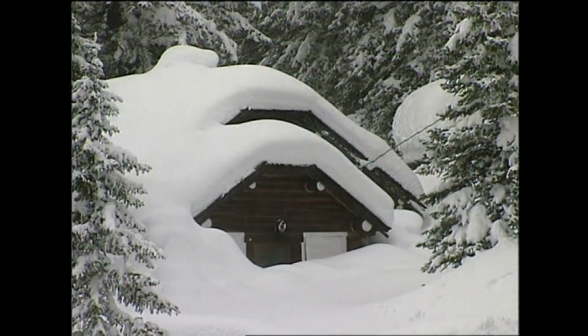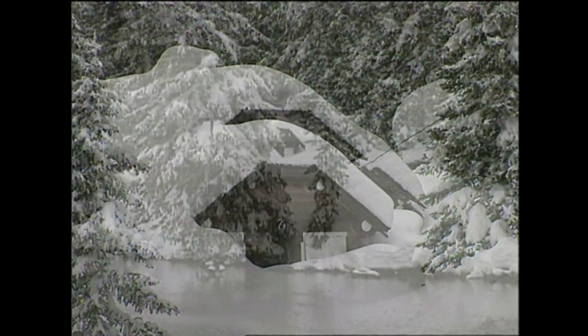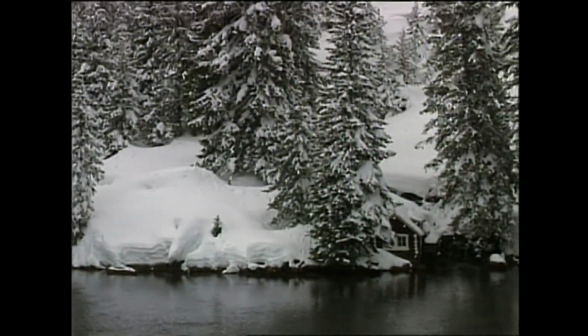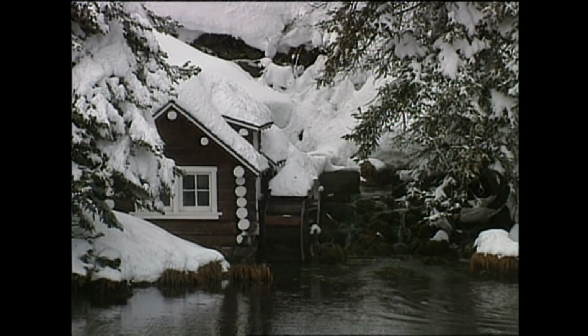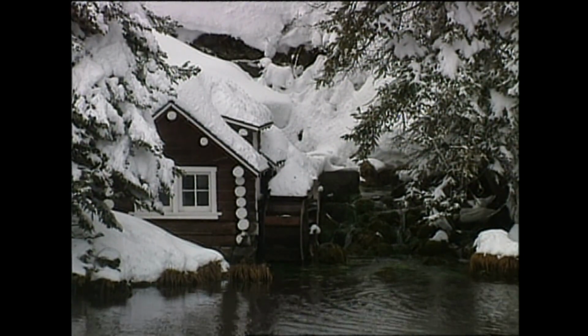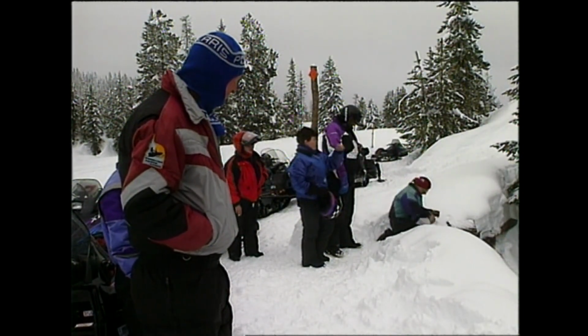One of Dennis Kennedy's favorite stops is this historic cabin at Big Springs. That is the Johnny Sack cabin over there, and that was put on the National Historic Register about 15 years ago, and it was built by a German immigrant that had a lot of time to spend on it. It's a nice looking log cabin. The little water wheel cabin in front of it was built about 5 years after, and that was used for generating electricity for the cabin.